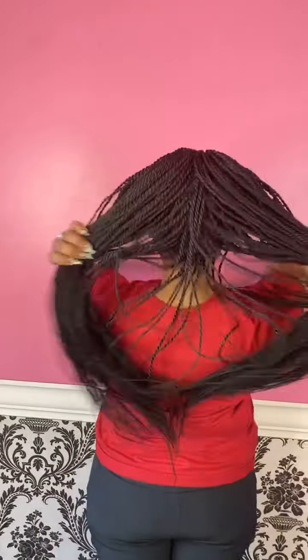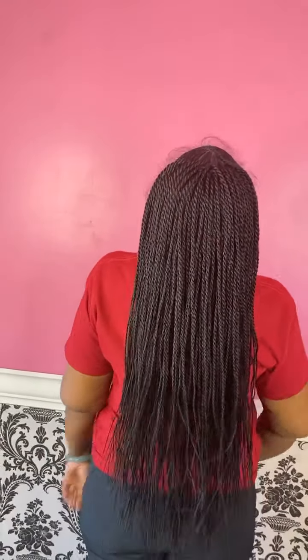This is wig number 601. And this is another 22-inch. It's soft, it's not hard. It's going to give you lots of movement. It's braided all the way down to the end. Boom, boom, bam.